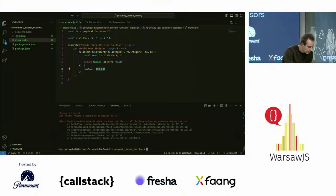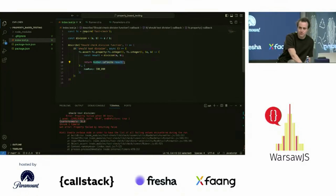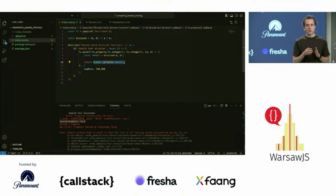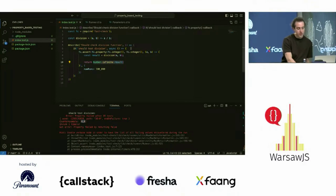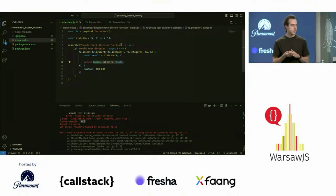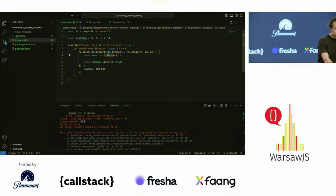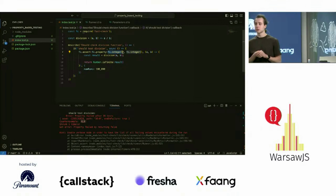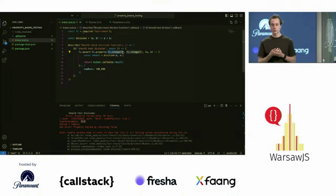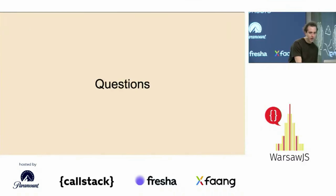So if we run it, we have an error. And we have a counterexample that 0 and 0 gives us a result that we don't really expect. So we can write maybe an additional test. We can handle it. We can update our function. And that's how we can do it. If we take a look at it, it's not really difficult to generate those random values. So if you're used to it, you can almost for free have those counterexamples. And I think that's all from my side.